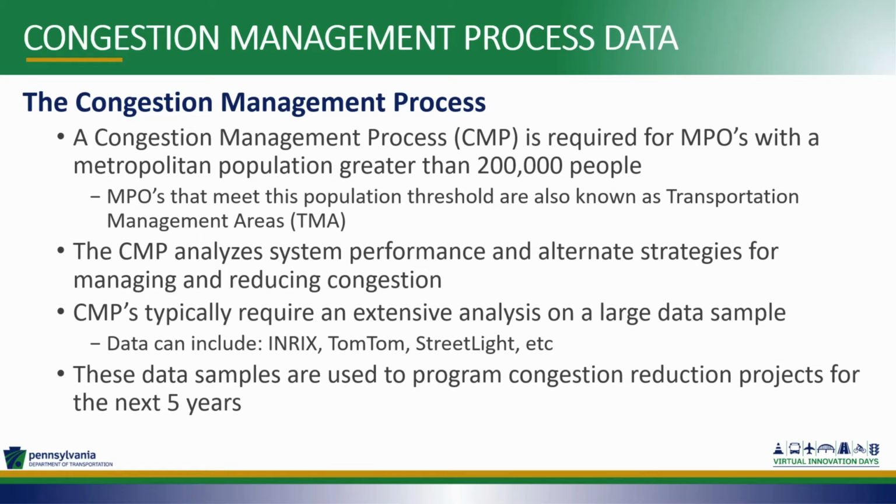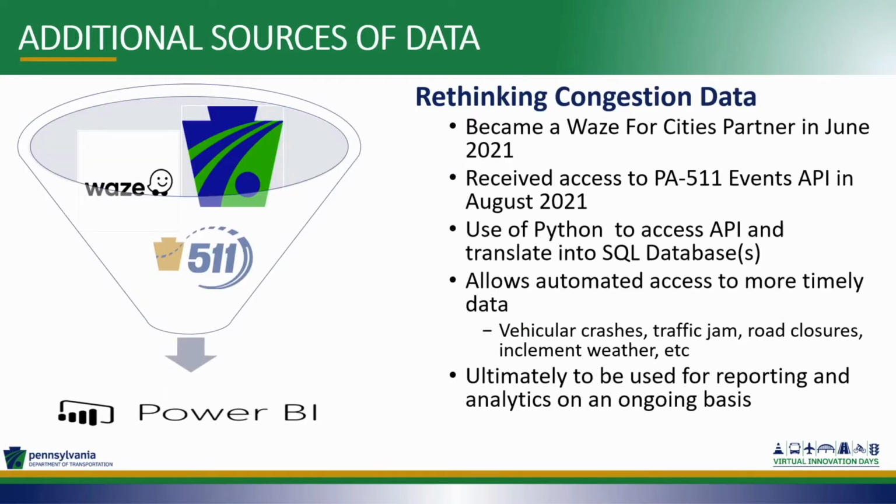The benefit to these large data samples is that there is a significant amount of information within them, but they are a static data set and they do not represent real-time conditions. With that being said, we wanted to rethink our approach to the congestion management process.